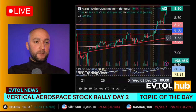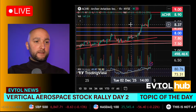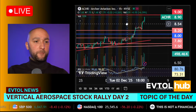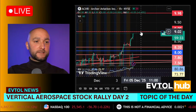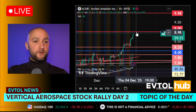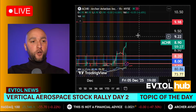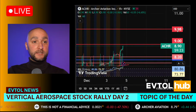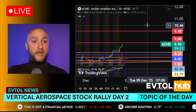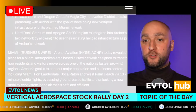If I zoom in, you can see Archer Aviation. We've broken through this little micro ping pong on the stock chart. Next resistance or next key level will be $9, and then once we break from the $9, whether it's support or resistance, we can see a nice good push on Archer as well. And Archer Aviation have been feeding us with good news.